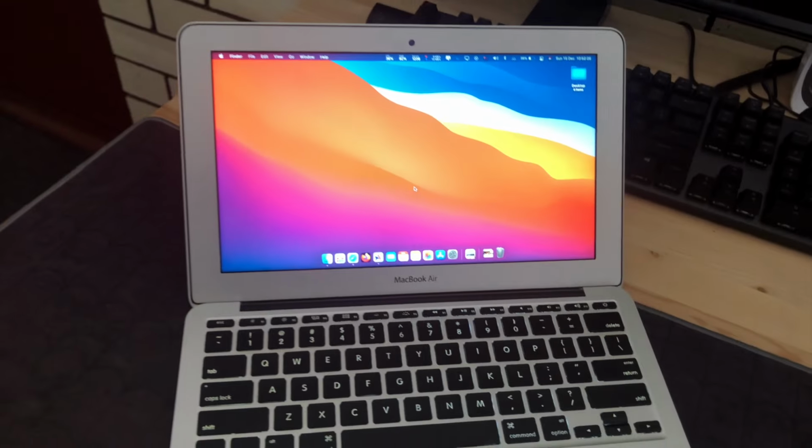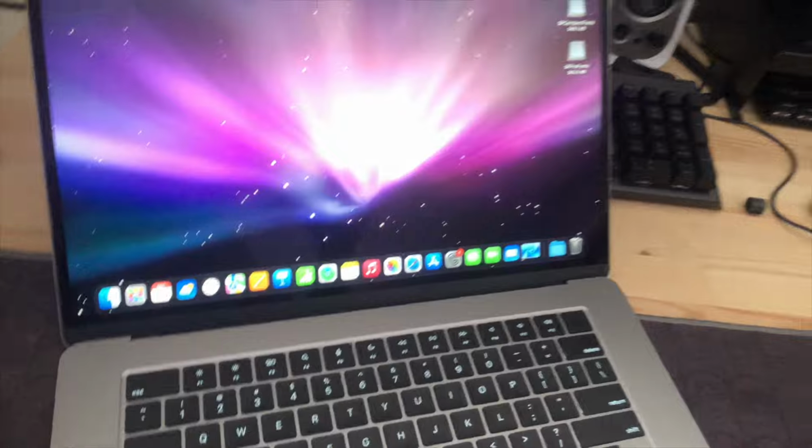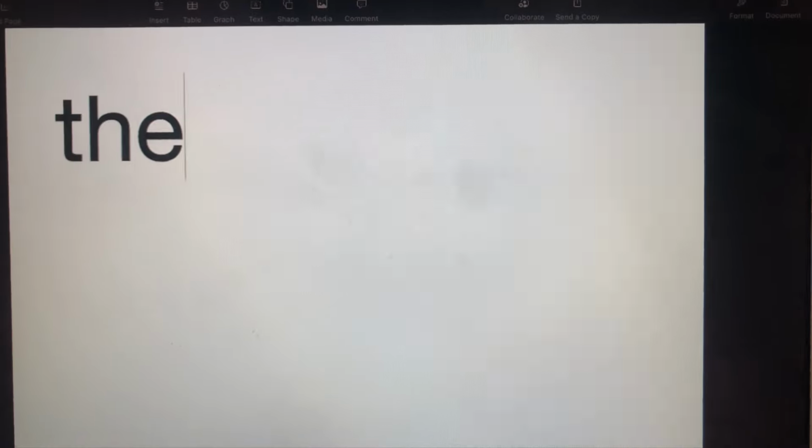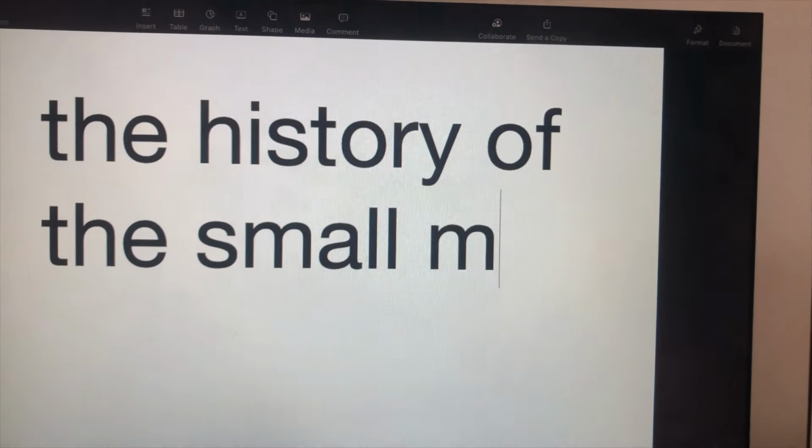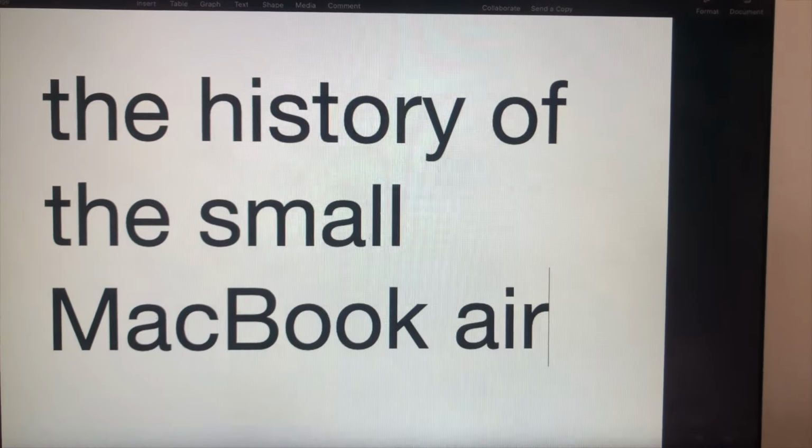So I've got a quick question. Do any of you remember the 11-inch MacBook Air from 2010? This was the ultimate base model MacBook Air, starting at $999 at that time. Yet now we have gone from nice, light MacBooks to bigger than before 15-inch models. So join me as we look at the quite short history of the small MacBook Air.